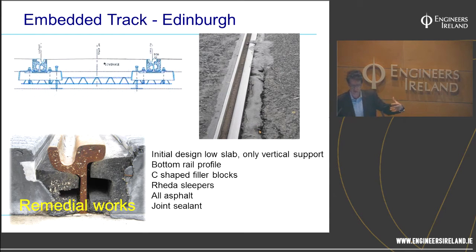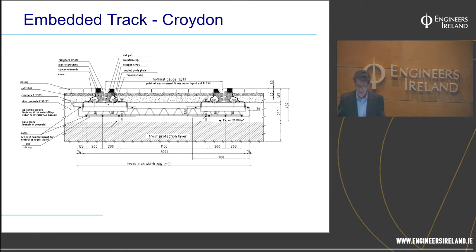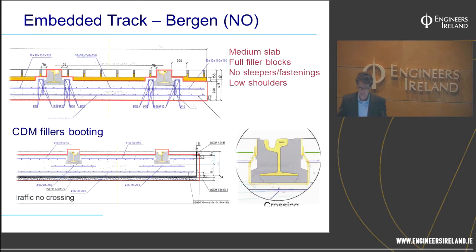They had to transform the entire asphalt into concrete to just keep the stability of the joint itself. It was quite challenging actually. They had to redo it twice, I think. This is Croydon filler blocks, but this is segregated. You can see the use of sleepers as well, the reader sleepers. There is no encapsulation around the rail as it appears to be.